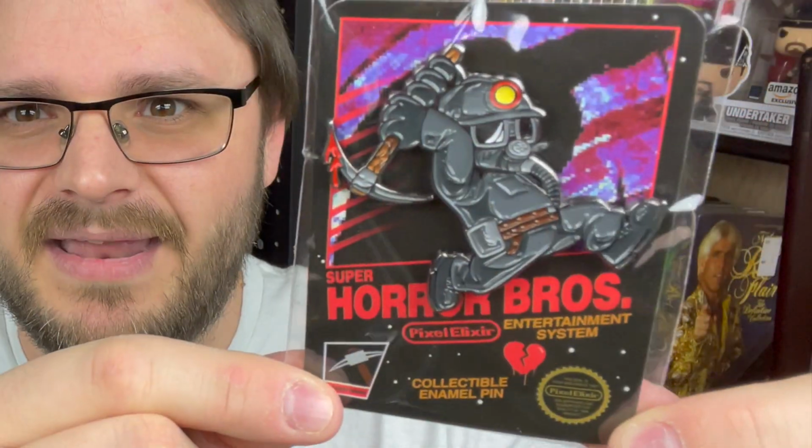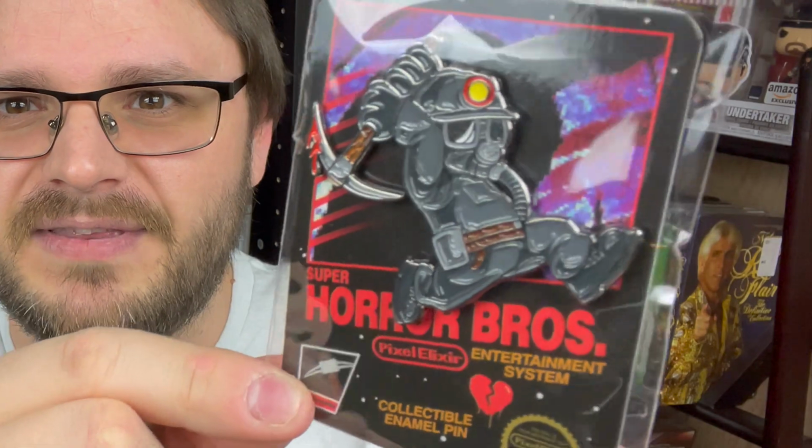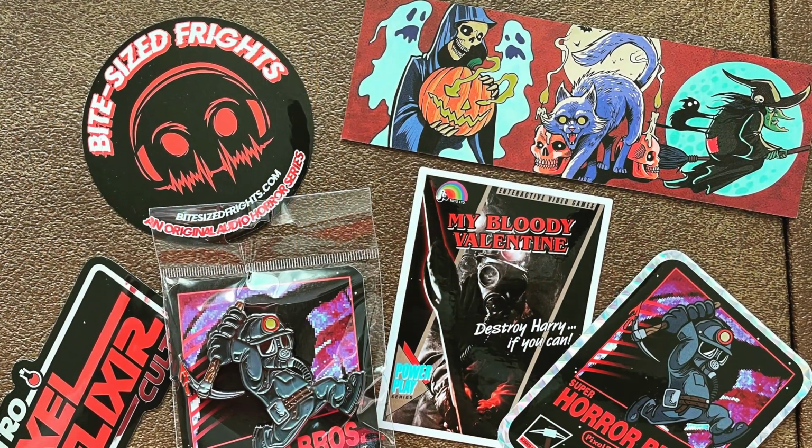It fits all of my things that I like. So it is a Mario Brothers themed My Bloody Valentine enamel pin. This is so cool. Hopefully you guys are getting a good picture of it there, but this thing is gorgeous. And you can see on the back, it is from pixelelixir.com. So definitely recommend it because not only did they come with the pin, but there were some other goodies inside the box, which I'll show you guys.